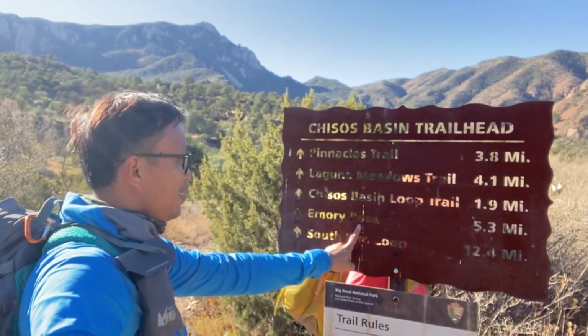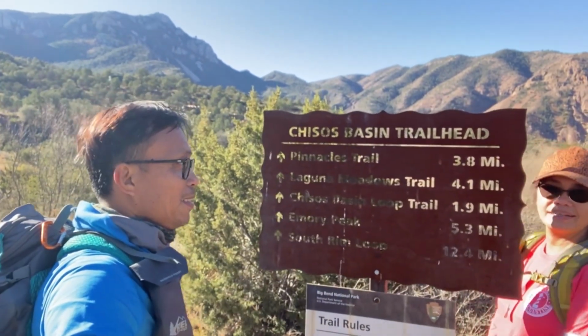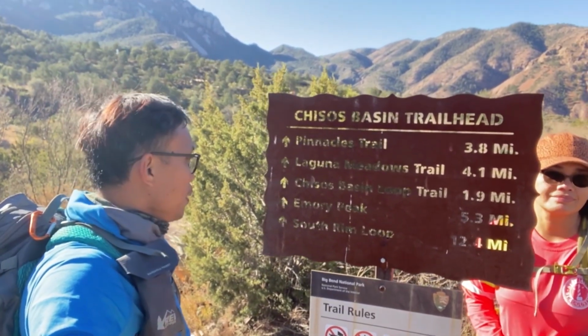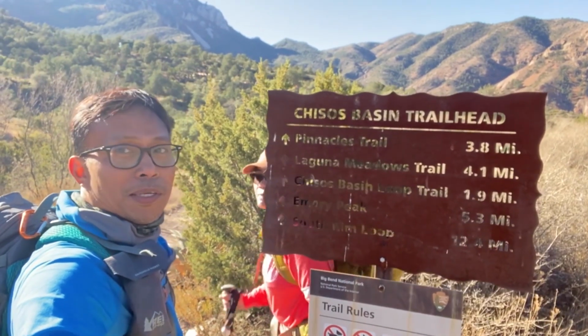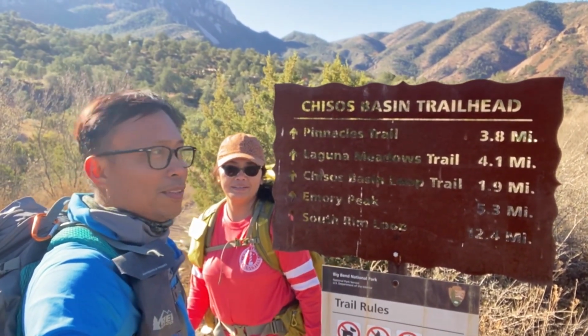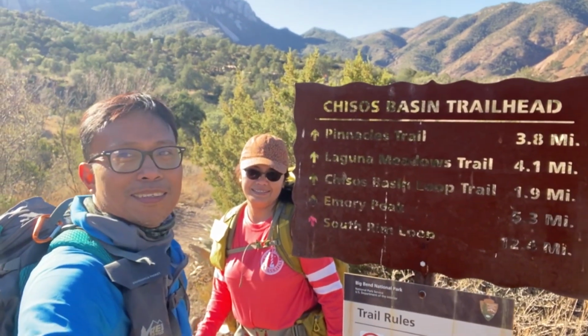Emory Peak, 5.3 miles. I'm not sure if we could make it the whole way today because we still have around a 3-hour drive to Marfa. Let's try.